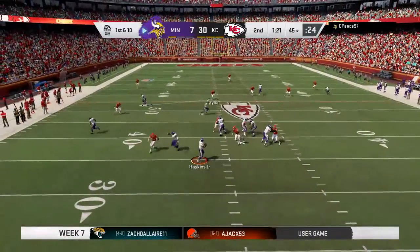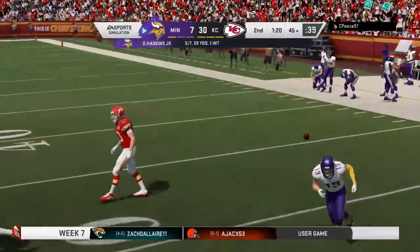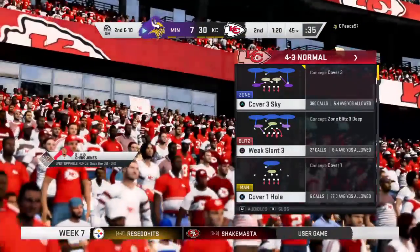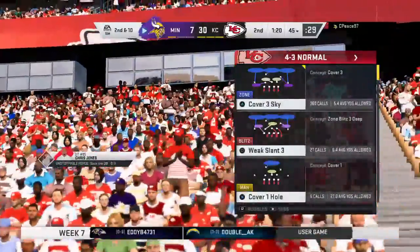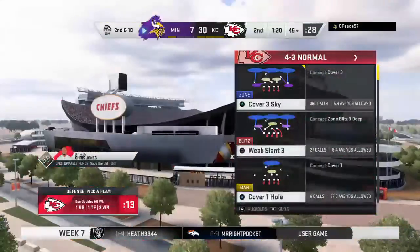Haskins looking to throw on first down, and his throw is incomplete. This defense has been very disruptive early on as they force another one to go awry. Seems to be the front and the back end. Pass rush, they've been able to get home, and they're taking the ball away in coverage as well. I love how you put it together. The front and back working in sync, only way to play good defense.